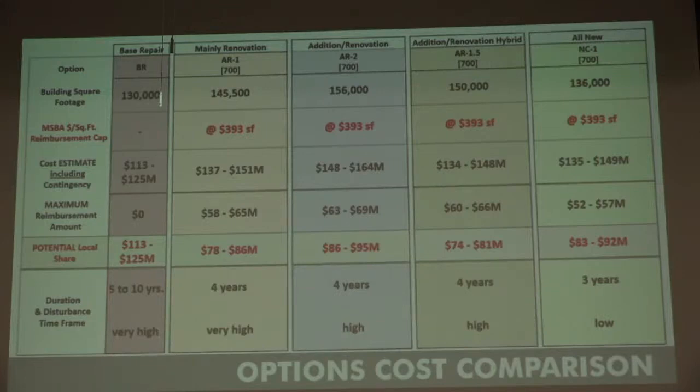So it's, you know, if we save money along the way, the taxpayers just end up having less of a burden. So with that AR1 700, the reimbursement range was 58 to 65 million, and it would put a local range of 78 to 86 million dollars. The project would occur over a four-year period of time.